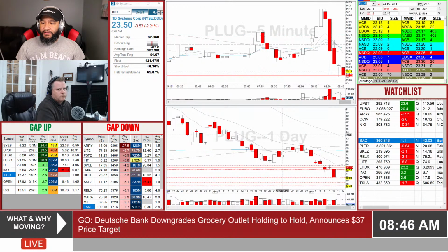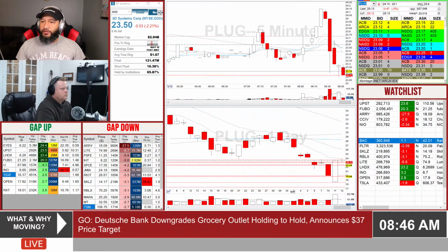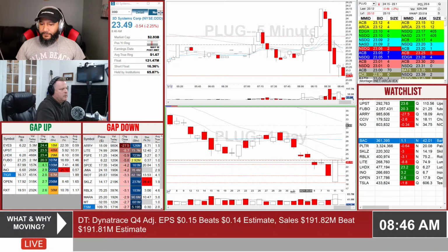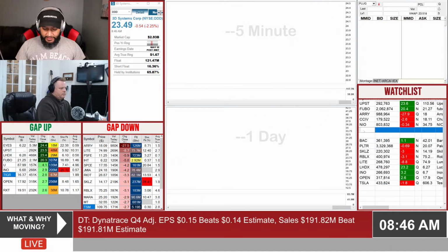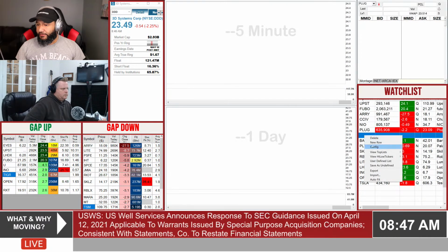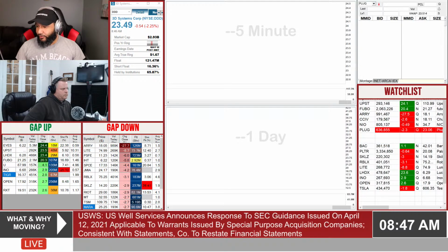Tesla. Plug actually is looking rather interesting. Also wrapping itself around this previous. I was going to possibly call out Plug as well. Yeah, this looks good. Let's add Plug. I like the way that's moving this morning. Better than Fuel Cell, actually. I know they're both wrapping around the previous day close, but Plug does look slightly, or actually more better.